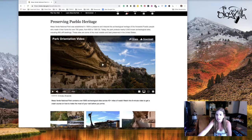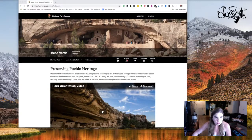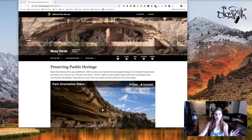So I'm going to share my screen. Just give me a moment here to get that going. So here is Mesa Verde's website. And it's my understanding that they also have an app, at least I think I saw that when I was initially going through the website.